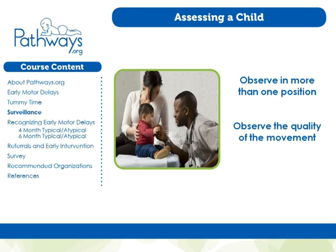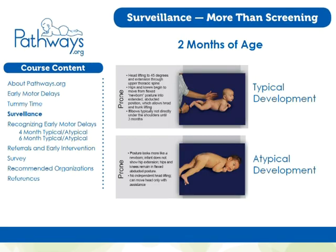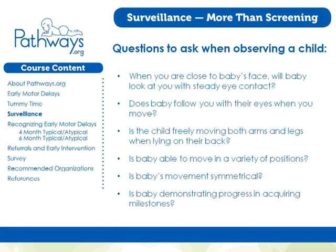When assessing a child, health professionals should observe a child in more than one position to better spot signs of atypical development. Neurodevelopmental examinations aren't necessarily needed to spot an early motor delay. A motor delay, even the milder forms, can be observed as early as 2 months of age with surveillance. Types of questions health professionals can ask themselves when observing include: when you are close to baby's face, will baby look at you with steady eye contact and follow you with their eyes when you move?